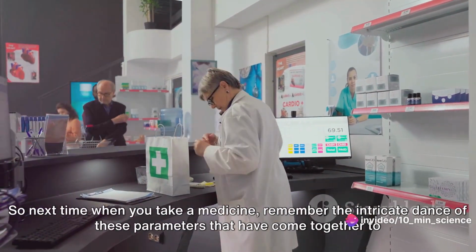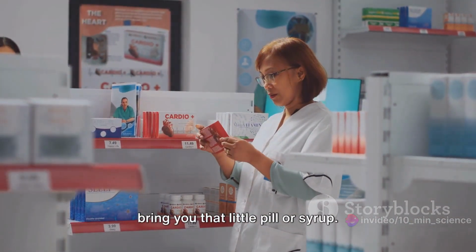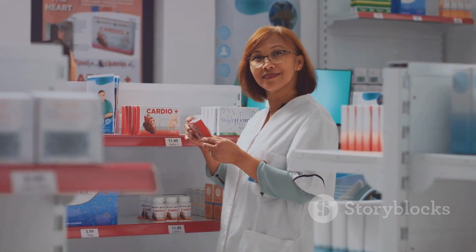So next time when you take a medicine, remember the intricate dance of these parameters that have come together to bring you that little pill or syrup. It's not just a drug, it's a marvel of science and engineering.